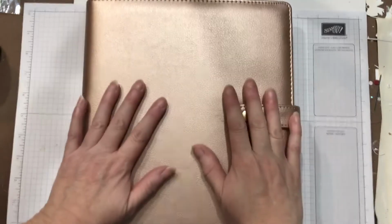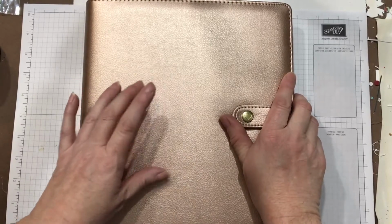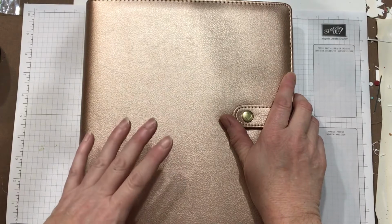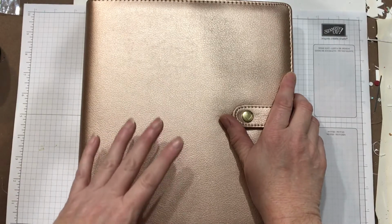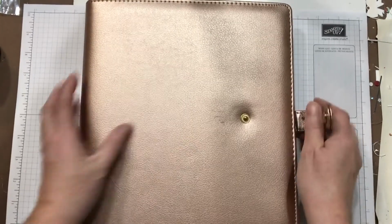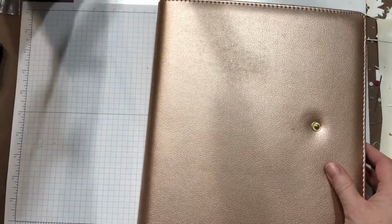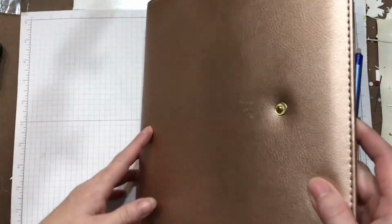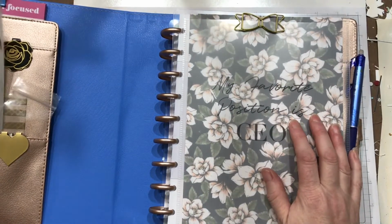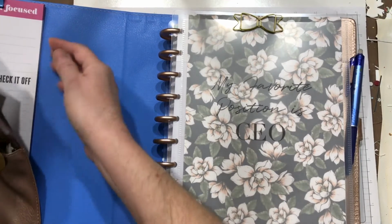So I have this rose gold cover, and the covers are less expensive if you hold off and purchase them around the holiday time with Happy Planner's holiday sales. I paid less than $9 for this cover, and they're normally like 36 bucks. So if you can wait and hold off, please do so. Save yourself a lot of money and use it for things that you really need. I still have my tabs to put in. That's one of my goals for today.